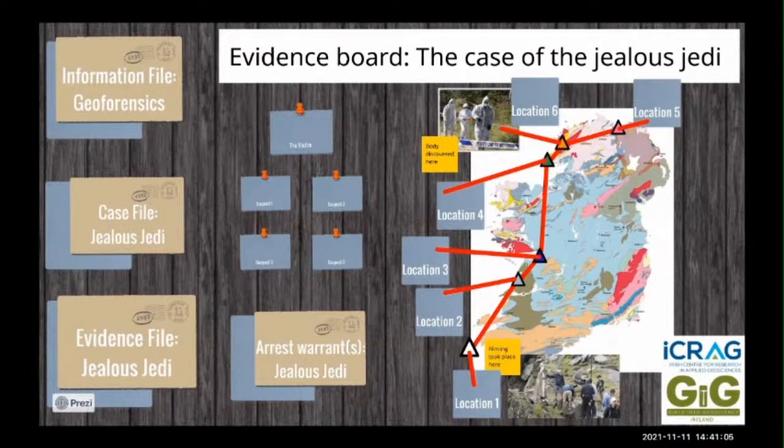Now, on to today's workshop. What you're looking at here is an evidence board for the case that the guards are calling the Jealous Jedi. Not very imaginative if you ask me, but hey ho. So, the scenario. A body has been found and the guards are stumped as to who the killer might be. They have called on experts from the geoforensics team to see whether they can unearth any clues to help decipher this mystery.